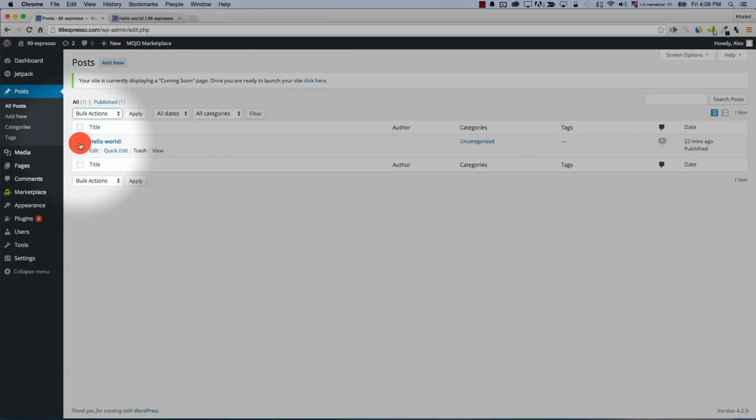Currently, I'm not selecting anything, but if I have more than one post here and I want to edit my posts together, I can simply check all the posts here or several posts, click on the drop-down menu here and choose edit or move to trash. So let's remove this. So this is my first post.